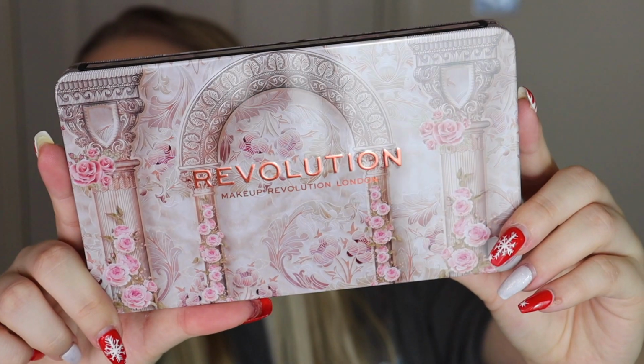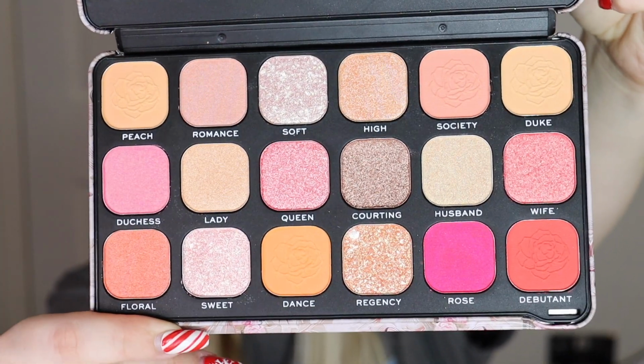So this is a new Forever Flawless palette that Revolution have launched. This is called the Regal Romance eyeshadow palette. The packaging is absolutely beautiful, and I believe this is inspired by Bridgerton, which is a series on Netflix. I have actually watched it, and there is a season 2 coming very soon. So this is very, very pretty. The Forever Flawless palettes retail for £12 and it's in this tin packaging. I absolutely love this range by Revolution. I don't know, I just have a thing with it. I absolutely love it. So this is what the Regal Romance palette looks like.